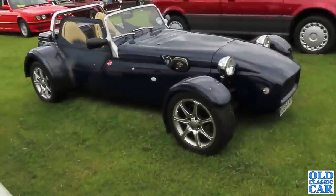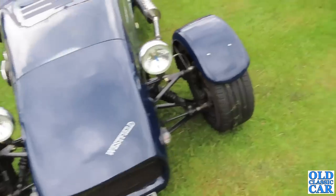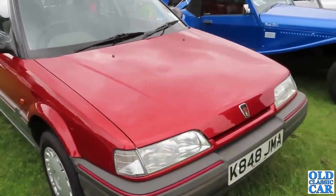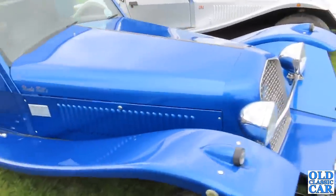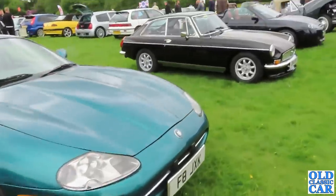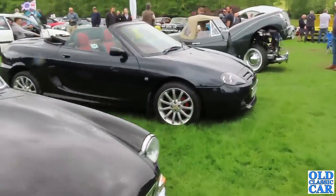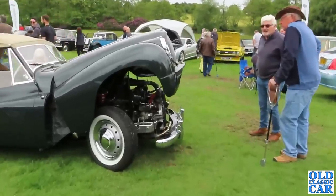Over here, one of the seven-alike sporty cars, a Westfield, one of the better Seven lookalikes, a Rover 400. Rare to see a good one. A Marlin, another Marlin kit car, XK8. Now let's have a look at that Jowett Jupiter down here, it's a bit of a bobby dazzler. Let's go and have a look at that. Yeah, I know, but I'll have a look at the Alfa in a minute. I wanted to have a look at this Jowett.